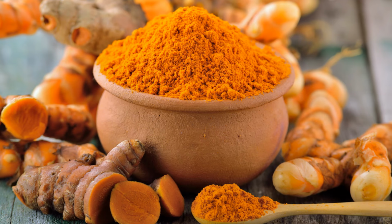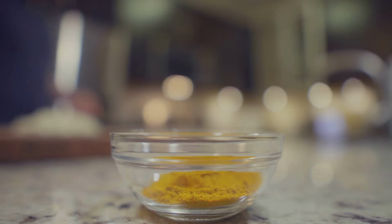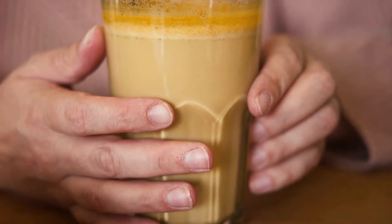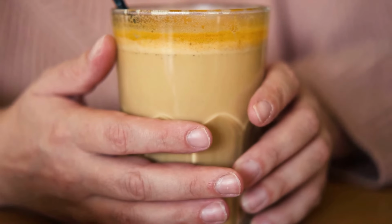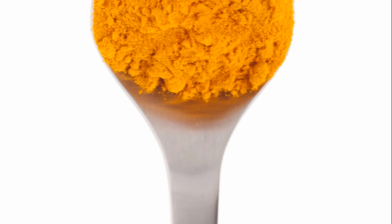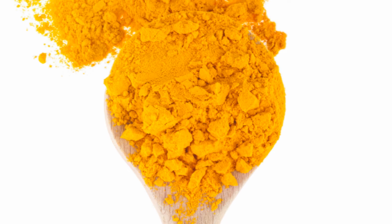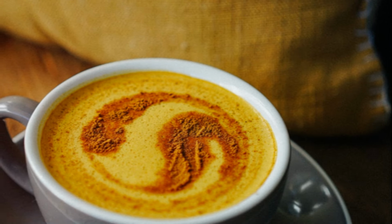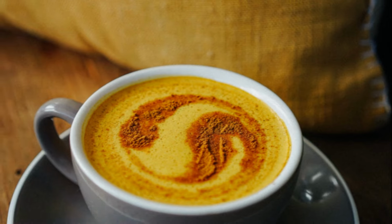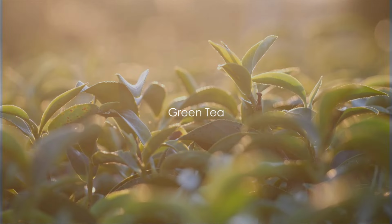But how can you incorporate turmeric into your diet? It's easier than you might think. You can add it to your soups, stews, or even sprinkle it over your roasted vegetables. And let's not forget the trendy turmeric latte, also known as golden milk. A delightful blend of plant-based milk, turmeric, and a touch of sweetener, it's a delicious way to enjoy this anti-inflammatory hero. Turmeric, a spice you might already have in your kitchen, could be a potent tool in your pain management arsenal.